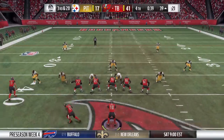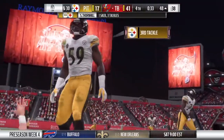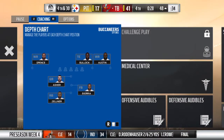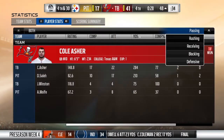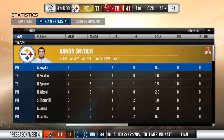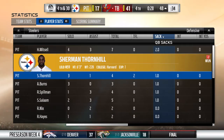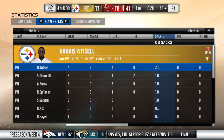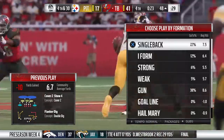Here we go now. Green. Now Asher throwing on 3rd and long. Pressure comes, and the Steelers take him down. This has been a tough one for this offensive line. It appears almost like they've been on roller skates this entire game, the way they've been pushed around. 6 sacks given up in this one.